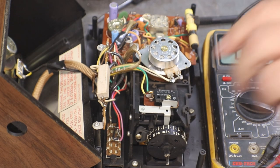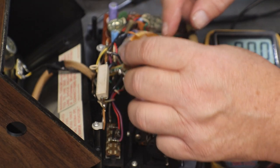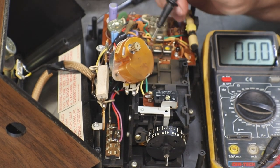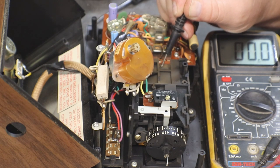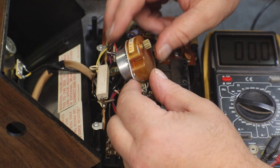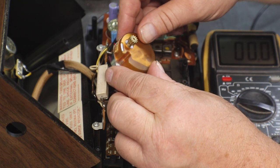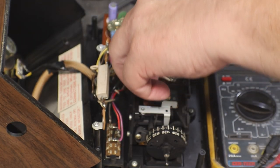So we'll unplug it again, flip this over. So, are we having a problem in here? Or, let's see, if we turn this. Yep, that's actually turning. But do we have a problem in there? Or is our motor not meshed up?